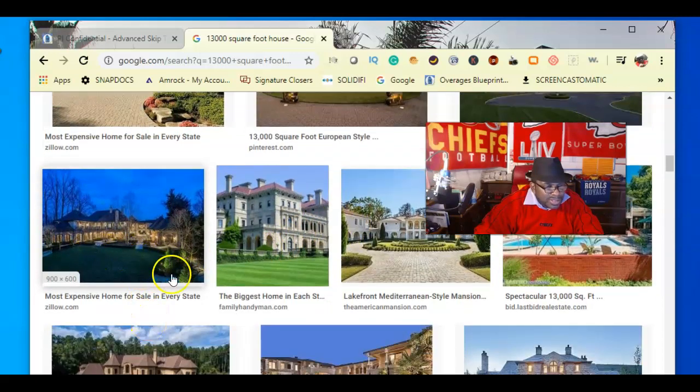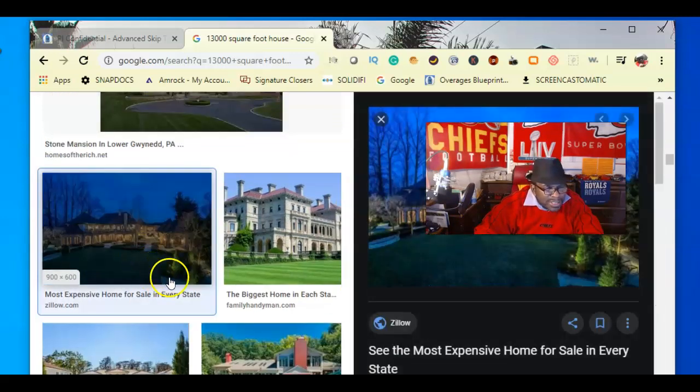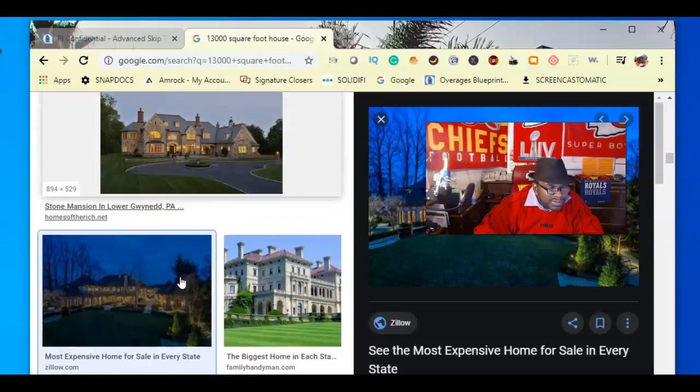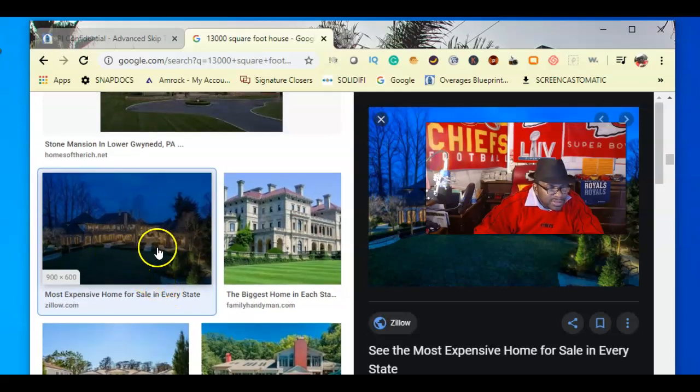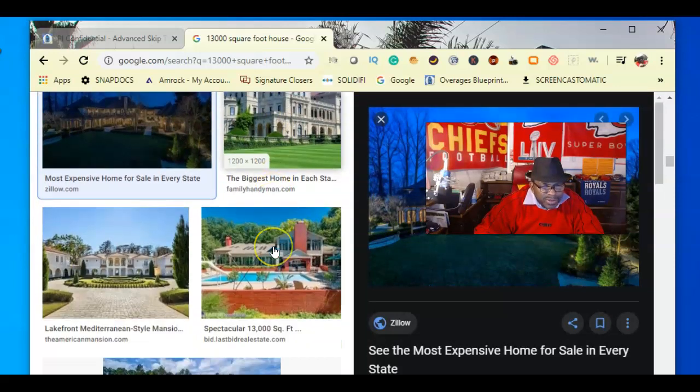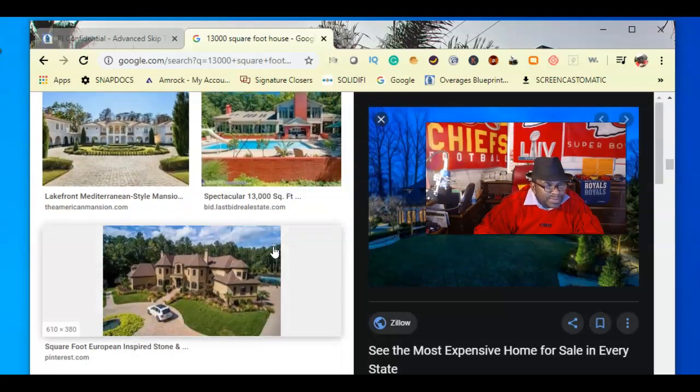And look at all those windows. That's gotta be the back. Is that the front or the back? Let's see. Is that it? How big is it? Gotta be bigger than that. Yeah, that looks nice too. That looks nice. 3 stories. 1, 2, 3, maybe. 3 stories. 1, 2. Looks nice. Yeah, I like this one.